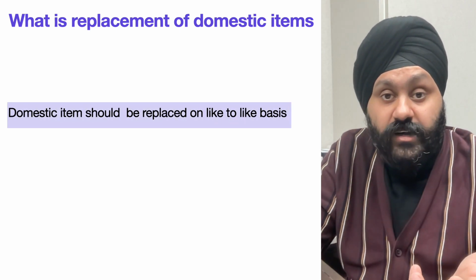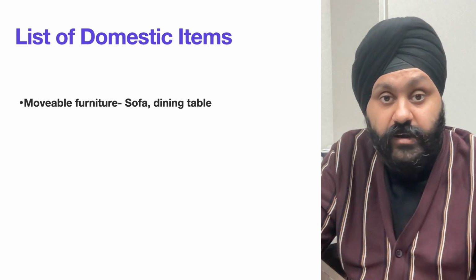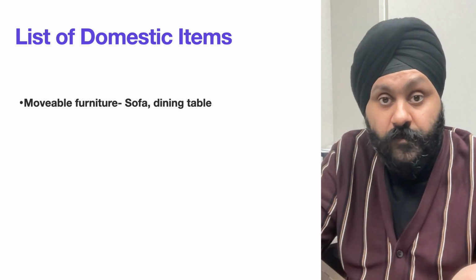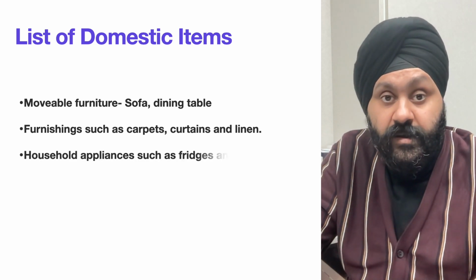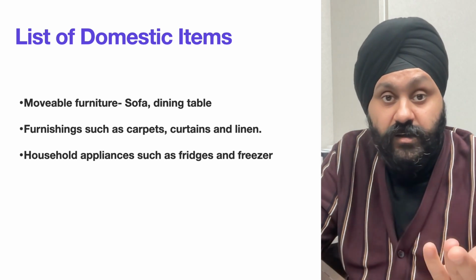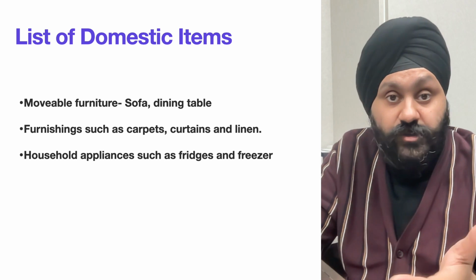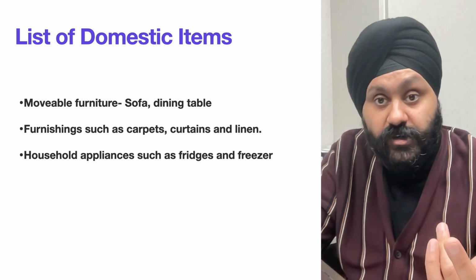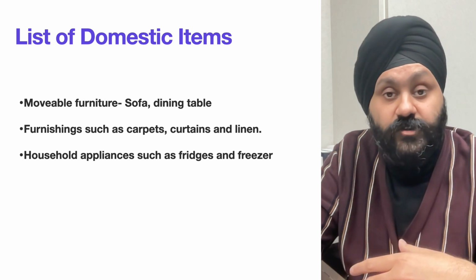So the list of domestic items includes sofa, dining table, furniture. These are movable furniture. Then furnishings such as carpet, curtains, and linen. Household appliances such as fridge, freezer, washing machine, dishwasher. This is just a small list I've gathered, but there are many other items as well, which you can discuss, or you can check on HMRC's manual if you need to know. There's a full listing of what is classed as a domestic item.